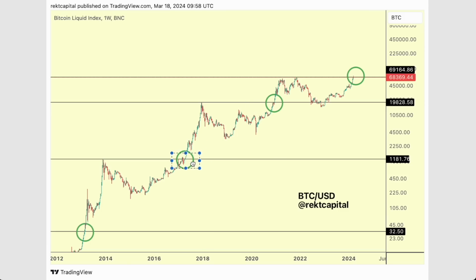Maybe it gets as volatile as 2017. We'll see. But still, this is just reaccumulation before price expansion towards the upside, price expansion towards the upside, and price expansion towards the upside. So no need to worry.